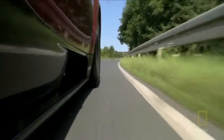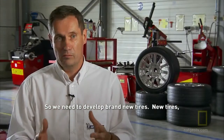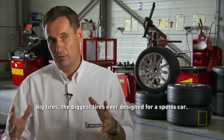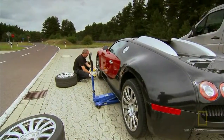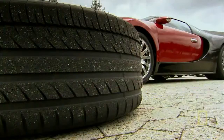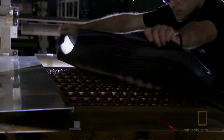Michelin offers two different designs, one for the road, one for the track. Bugatti pushes for one tire that could do both. So we need to develop brand new tires, big tires, the biggest tires ever designed for a sports car. The Veyron tires are huge, almost 14.5 inches wide on the rear wheels. That's nearly twice as wide as a normal passenger car tire.